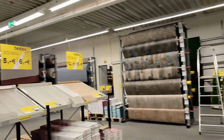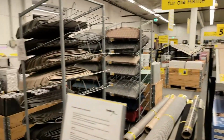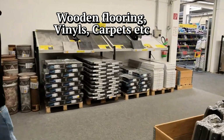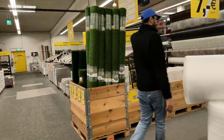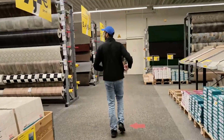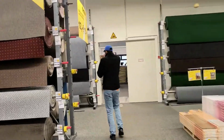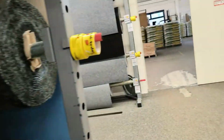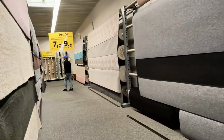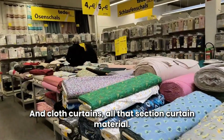Vinyls, yeah, all vinyls. All these are the carpets. This is all the embroidery and cloth curtains on that section. Curtain material.